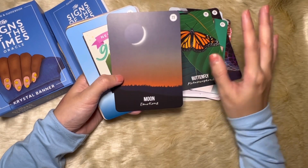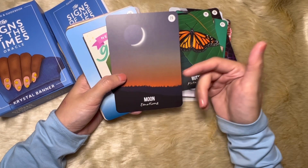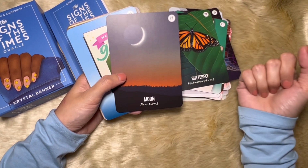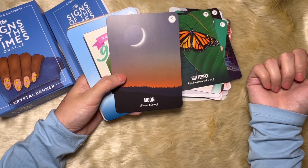Okay, so this is strange. But when I was looking at the card earlier during the flip through, a thought just popped in my head and I was thinking, how many percent water are humans made of?